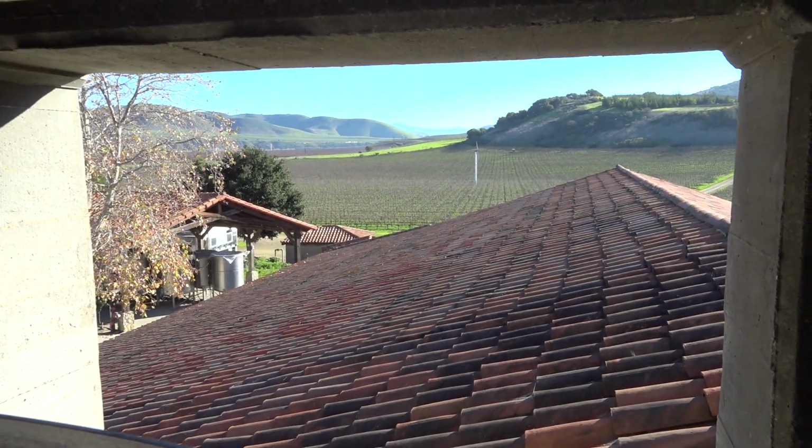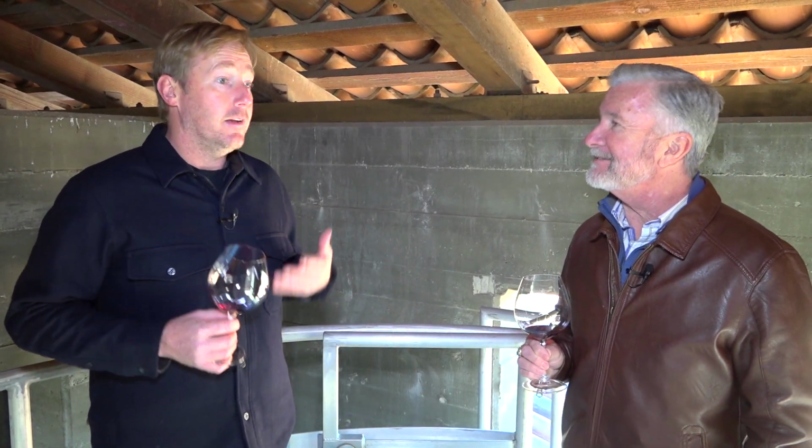Nature's great plan for grapes, or any fruit really, is to have it ripen and fall on the ground and to ferment and then to turn to vinegar. And a big part of our job is to stop it at the wine phase, and cleaning is a big part of that. The next time you're drinking a glass of wine, think about all the dedication and work that goes into making it.